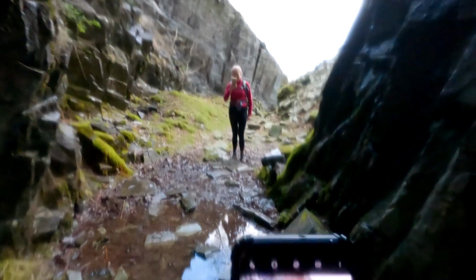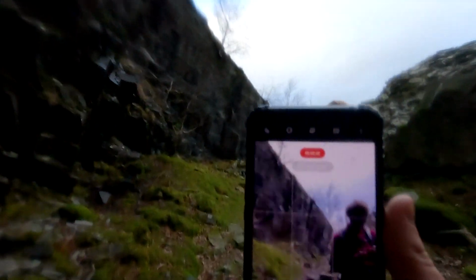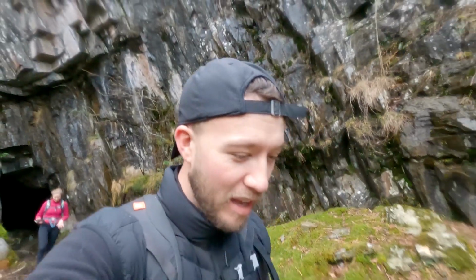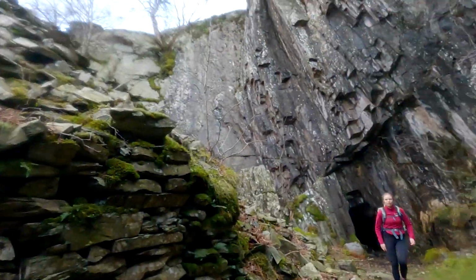Why are you walking like that for? It's quite low, the ceiling. Thinking I'd found a new cave there. Just a big mine shaft with just a dead end. Quite cool, though. That's what I said to you.